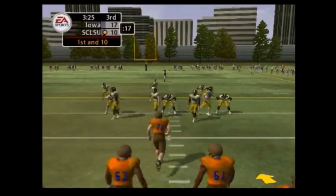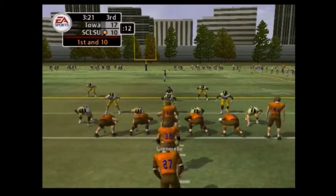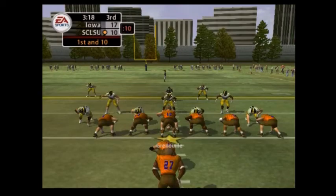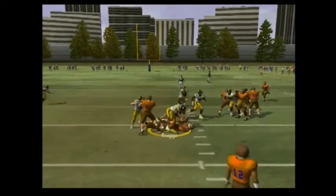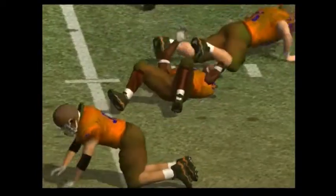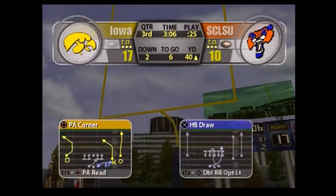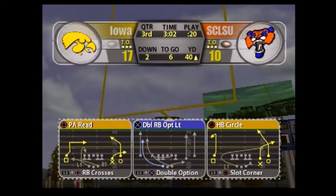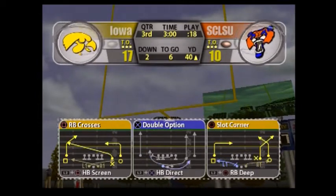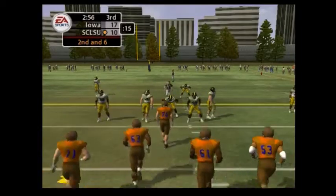First and 10. Ball on the 44. I formation here. Keep it on the ground with a tailback. And he's tackled. 4 yards on that play. The ball carrier. Gain of 4 on the play. It's second down and 6 to go. Ball on the 40.